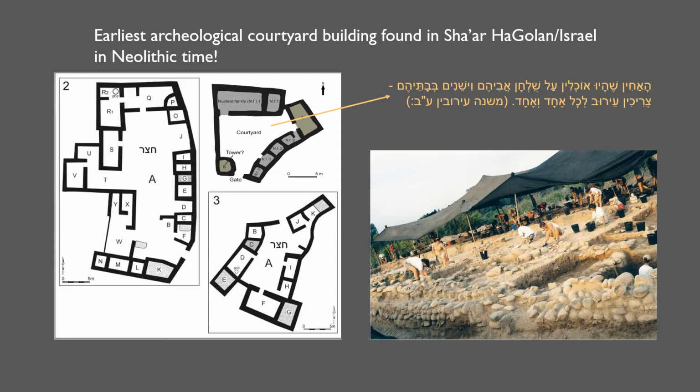The earliest courtyard building to date was found during the Neolithic period, actually in Israel in Shahar Golan, which is at the foot of the Golan Heights in Israel. There they found examples of courtyard houses ranging between 250 and 700 square meters in area. The houses consist of a central courtyard surrounded by several small rooms. The small living quarters may have belonged to generations of one family.